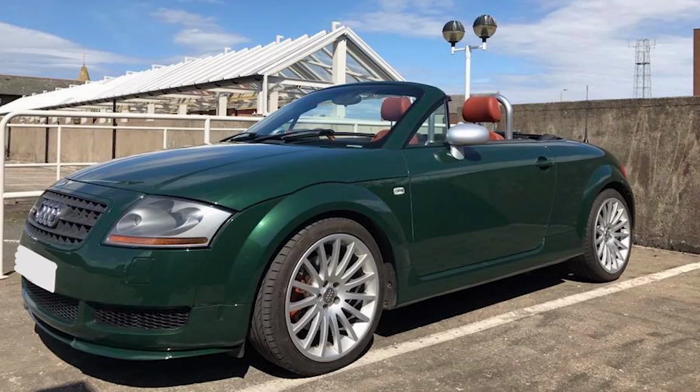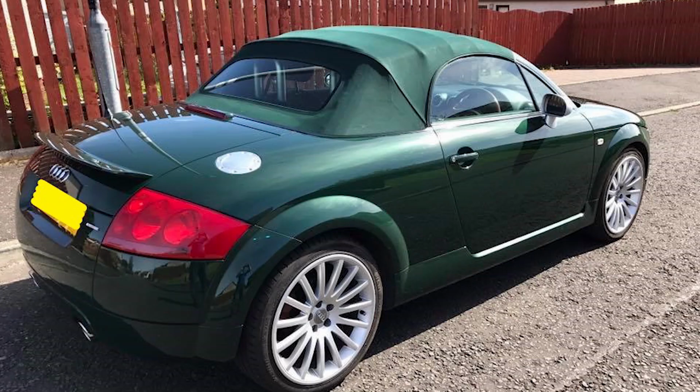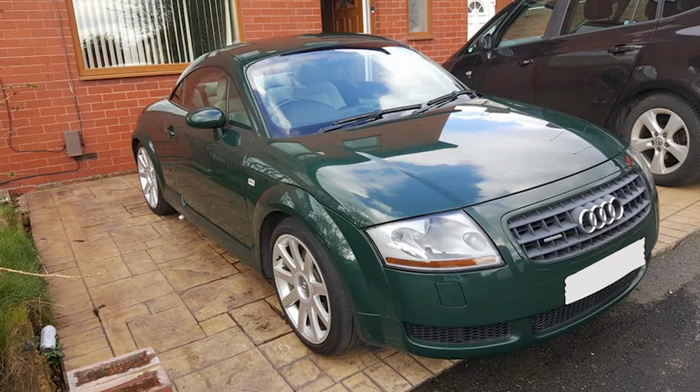Moving on to the greens, one of my favourite colours, well, actually there's 3 favourite colours I have in the green section. Goodwood green is a real sort of British racing, sort of darkish green. It's really nice, really popular colour with Audi. There's desert green.